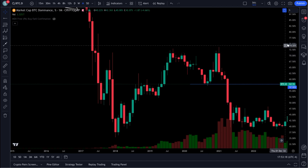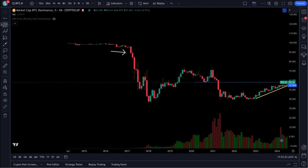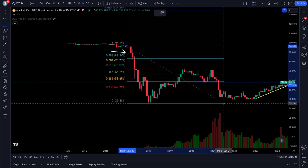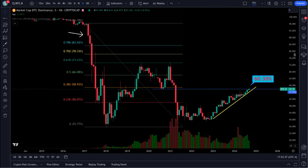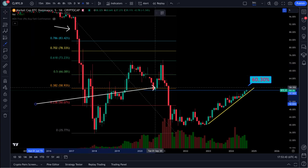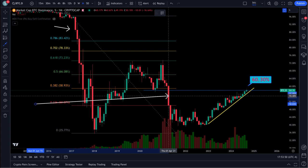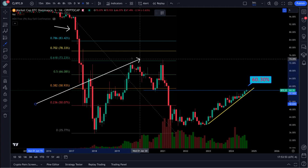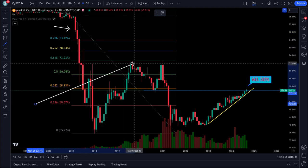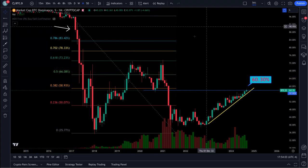All right, if you come down here, let's get this off here. Go from right up here down through here. It's perfect, that's exactly where I wanted it. Look at this, just done a double tap on the 618. Hit it one time here, rolled over, came back, hit it again right here. Then in 2021, that was our big alt season right there. It has never been able to break through that 618. It's hit it 3 times on the monthly in its history, and every single time it's gotten rejected. That's why I'm looking for this 618.